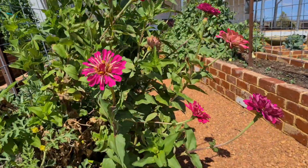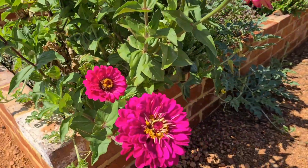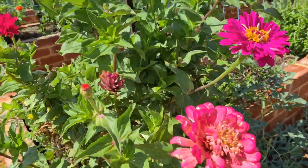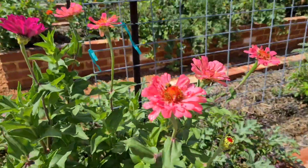Let's have a quick look through some of the other ones that are growing. On this side here, we have another beautiful zinnia growing. Look at all the different colors on these. They are just so bright and happy in here.